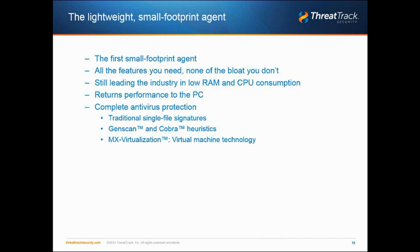Now, as I mentioned, we focus solely on the small footprint, but also giving you the features you need, but not that bloat, right? That's a term that people use a lot for their endpoint security software. We make sure we focus on low RAM and CPU usage. That means that your PCs actually run like they're supposed to versus slowing down.